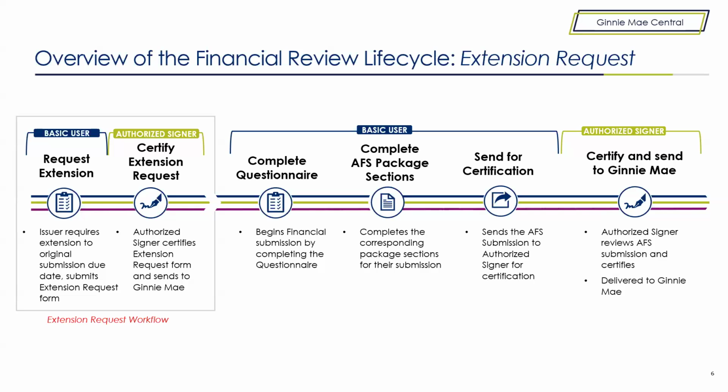And as you can see here, this just adds these 2 steps at the beginning of the process. So the basic user or authorized signer can come in and request the extension, and they will put in some key information and submit your interim financial documents. And then this extension request will need an authorized signer to certify it. And then again, it's sent to Ginnie Mae, and your due date will change in the system.